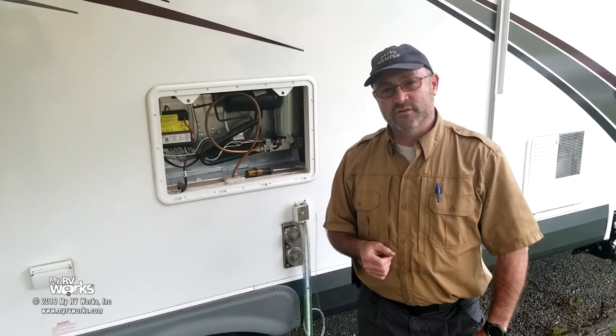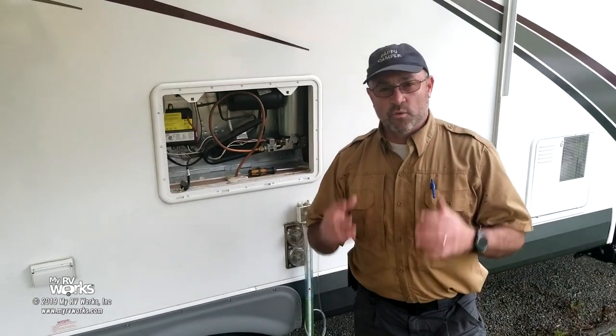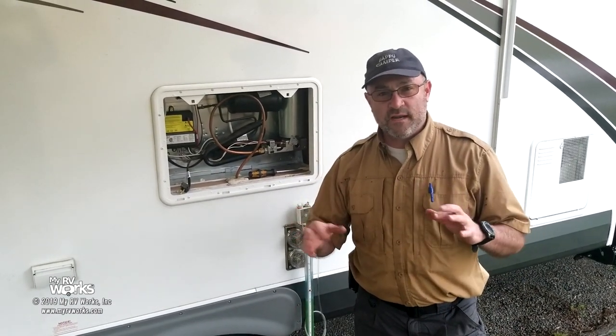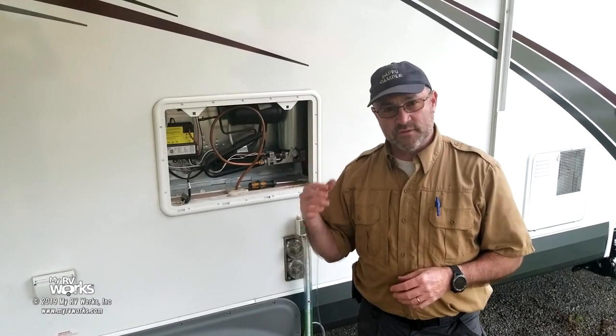What we're working on is this refrigerator. Customer states that the refrigerator is not working on LP. They'll travel down the road, and when they leave, it's working on LP. Everything's great, staying nice and cold, and they drive down about an hour or so down the road, and they come back, and they check it, and it's turned itself off. Not only has it turned itself off, but there's an FL fault on the refrigerator, which means flame failure.